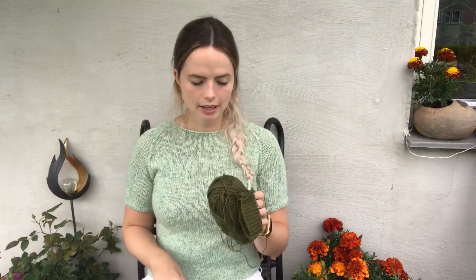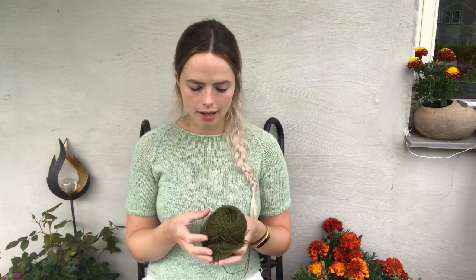So yeah, that's a very new cast on that I'm enjoying immensely. I think I'm really enjoying knitting with a thin yarn because it's not that much movement with my hands, so it feels really nice to knit with. All right, so that's not all. I have more.